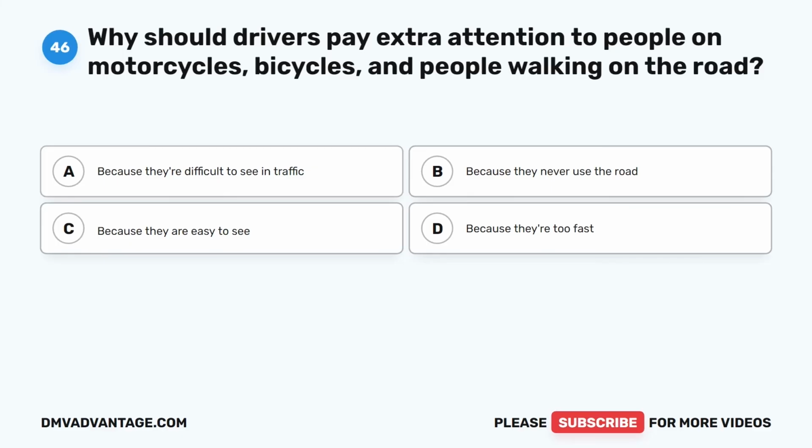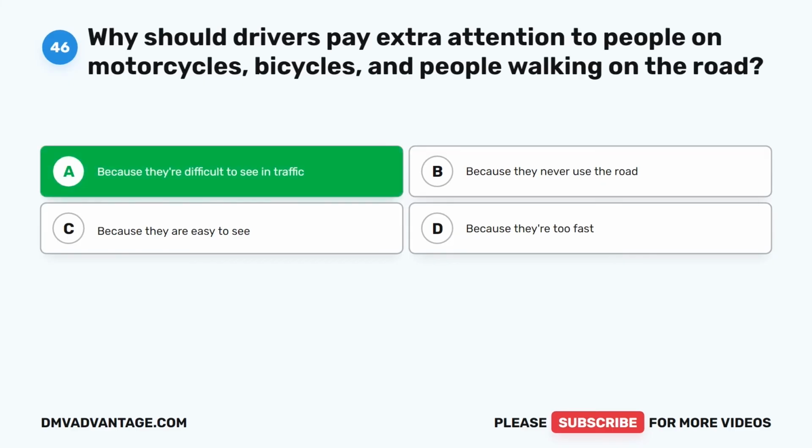A. Because they're difficult to see in traffic. B. Because they never use the road. C. Because they are easy to see. D. Because they're too fast. The correct answer is A. Because they're difficult to see in traffic.